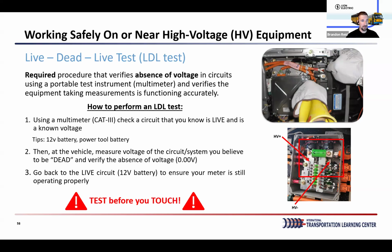And once you've done that, you're going to go back to the live circuit once again, the same one that you just measured off of your known good voltage, and just ensure that your meter is still operating correctly. So that's going to close the loop. That lets you know that your tooling is correct, you've got 0 voltage, and that you have tested before you touch it. Just a good thing to follow. Always test before you touch.